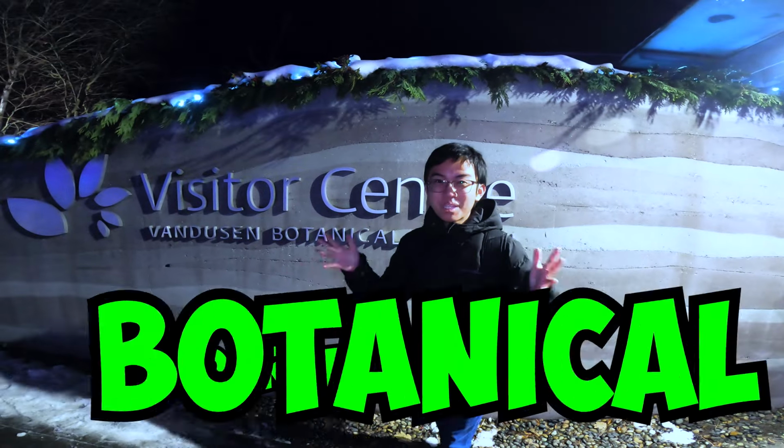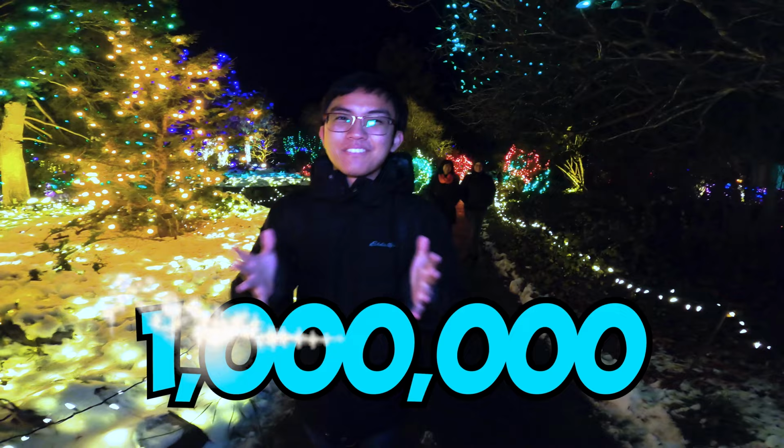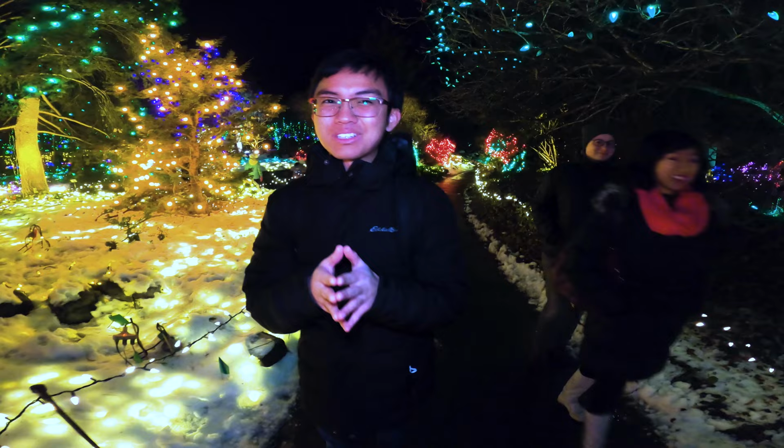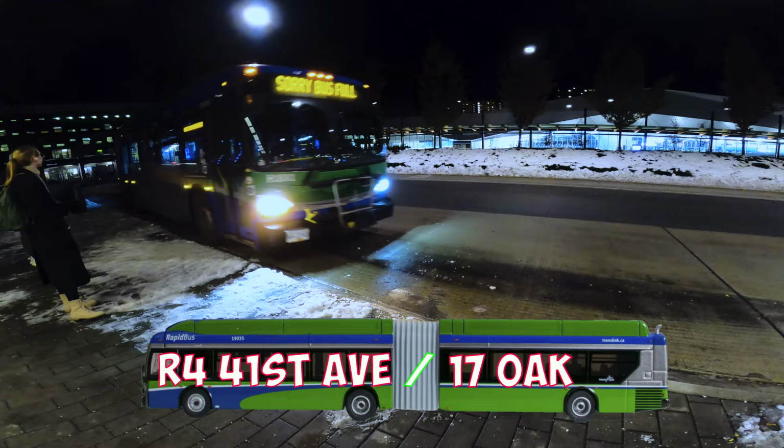Welcome to VanDusen Botanical Garden, and here there are over a million lights, making this the most lights around Vancouver, and even more than the $60 ticket to Canyon Lights Suspension Bridge over in North Vancouver. And you can get there by taking the R4 41st Avenue Rapid Bus all the way to Oak Street.